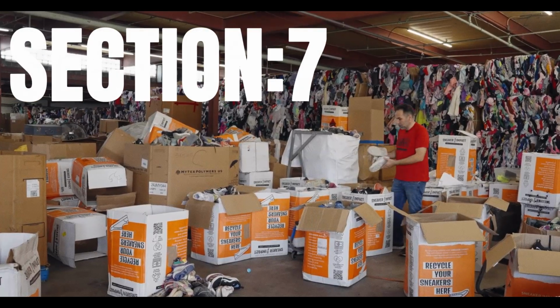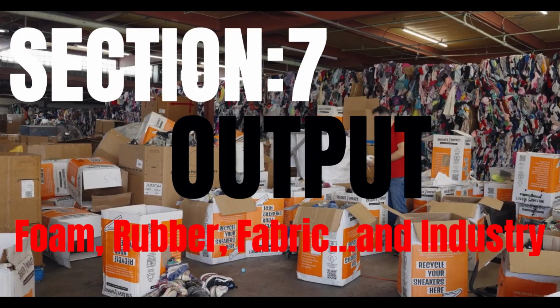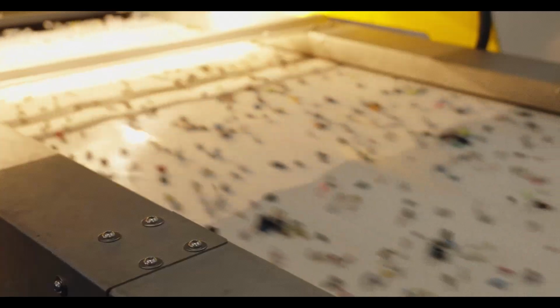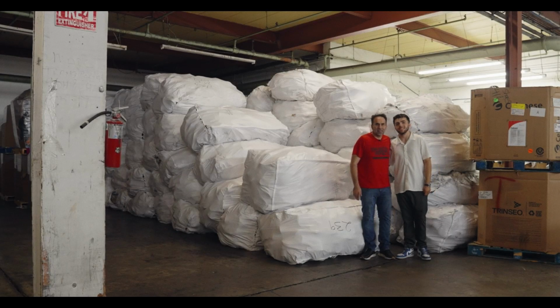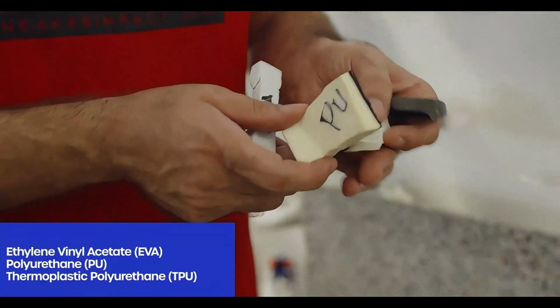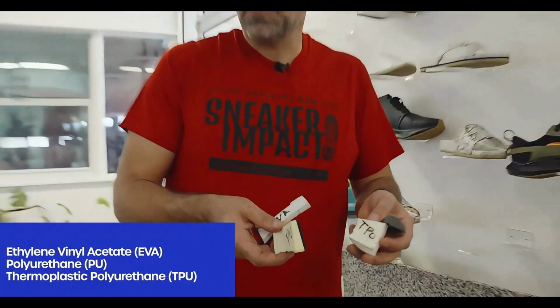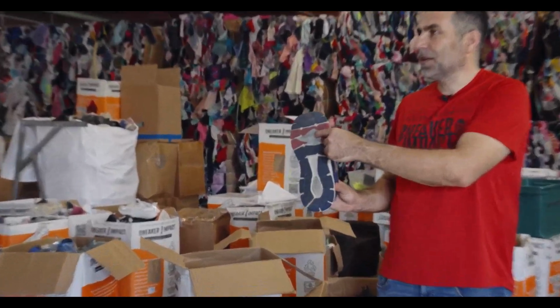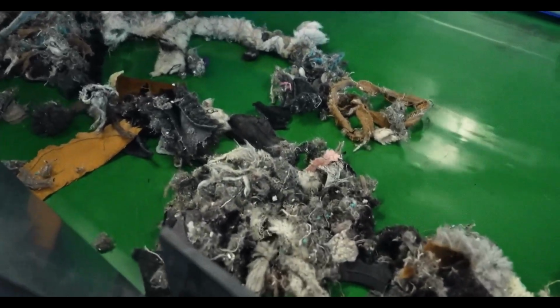Section 7. Output: foam, rubber, fabric, and industry impact. At full tilt, 20 million sneakers yield thousands of tons of separated materials: clean rubber granules for new soles or sports flooring, EVA and polyurethane foam flakes for mats, insulation, even sandals. Sneaker Impact already makes sandals from foam. Fabric and fibers from uppers are spun into new textiles or recycled yarn.